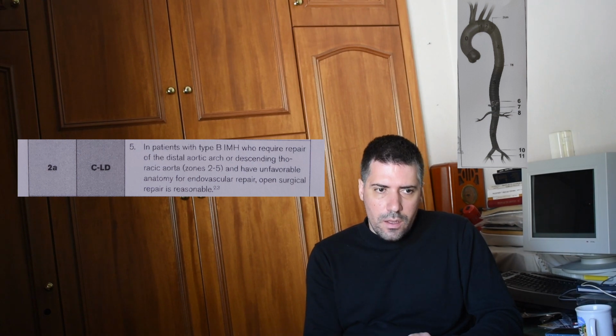There is a moderate recommendation that patients who have type B intramural hematoma with unfavorable anatomy, located in the distal arch or descending aorta from zone 2 to 5, be operated through an open repair approach. And there is a weak recommendation that for type B intramural hematomas with high risk imaging features but uncomplicated presentation, intervention is reasonable.